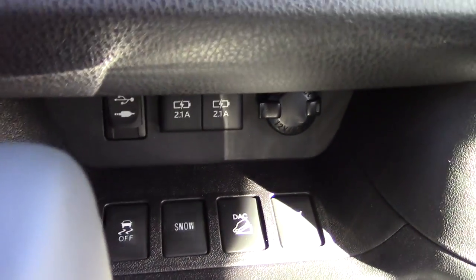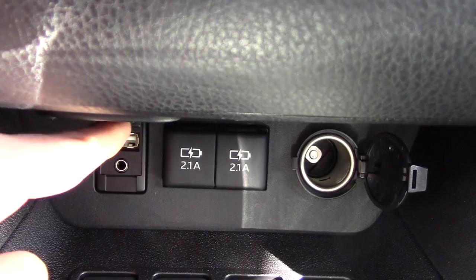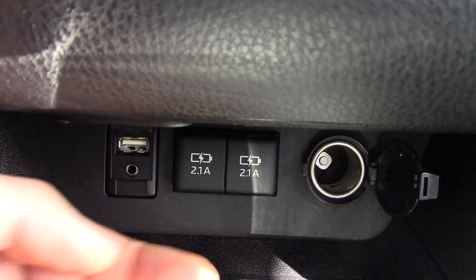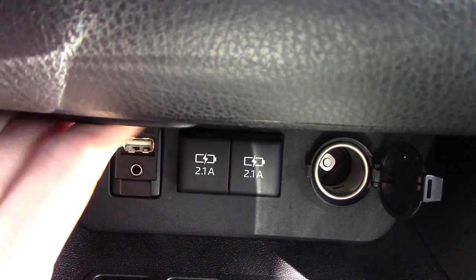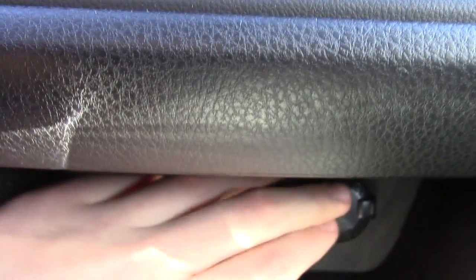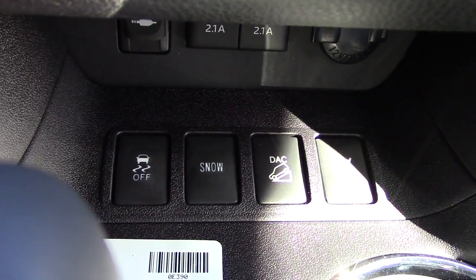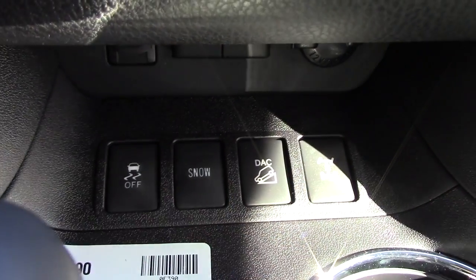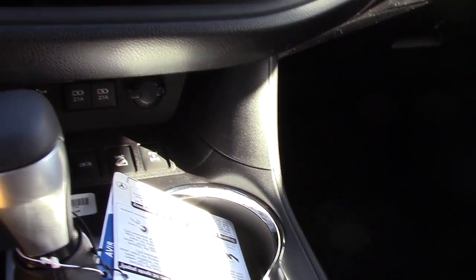So down here we have a couple of power outlets. We have a USB and aux inlet, and we also have 2 USB chargers, as well as a 12-volt power outlet. So really cool to keep you connected there. You have a traction control off button, you have snow mode, you have a hill descent mode, as well as a differential lock button right there for if you're stuck in the snow or whatever reason here.